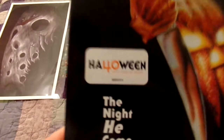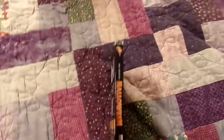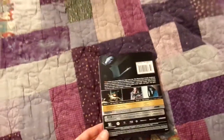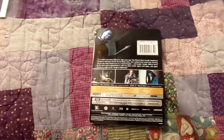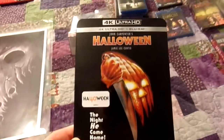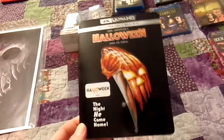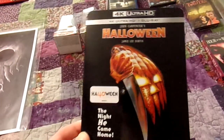There's a little sticker right here that says Halloween 40th anniversary, or 40 years of terror. It's the spine. And in the back, you've got the great shot of Michael up at the top of the stairs. Now, the only thing is that this release is actually the same as the 35th anniversary edition. It has the same special features. They didn't add anything new to it, which is kind of disappointing. I was hoping that for the 40th anniversary, they could have at least done something else. But if you don't own a 4K player, the only difference between this one and the 35th anniversary is that it's in 4K.